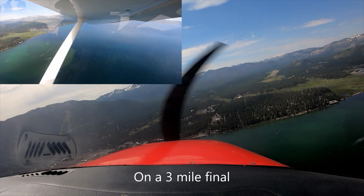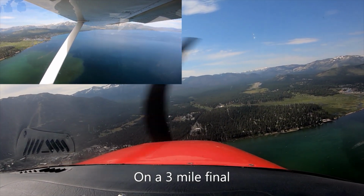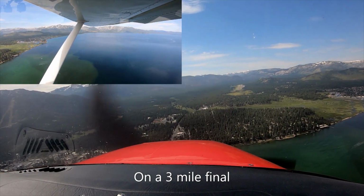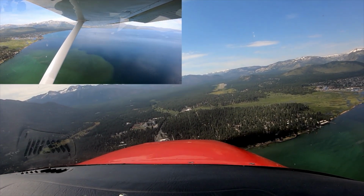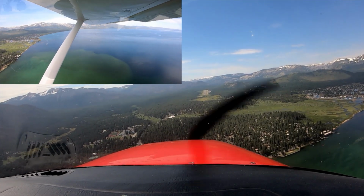Arrow 67 Romeo, make the right turn at Foxtrot. Continue straight ahead to the ramp. Right turn at Foxtrot, 67 Romeo. Golden Eagle 269 Charlie, the Arrow off the runway is going to cross in front of you to the ramp. Okay, we'll look for the Arrow, 69 Charlie.